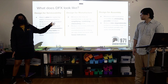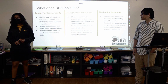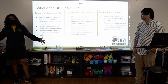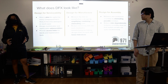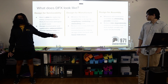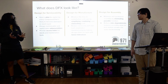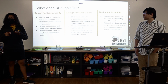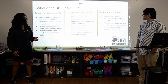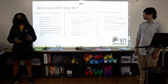Design for manufacturing, using the least time possible, and simplifying, combining, eliminating parts is really important in order to do so. You have reducing the necessary skill. You have your whole team that can work on making all these parts, and you want to make sure you're optimizing where you're using those resources. So looser tolerances are a really good way of making parts more manufacturable. Then you have design for assembly, which is minimizing the possible mistakes. Poka-yoke is one term. You want things to be symmetrical when possible, just so they can't get mistaken and put on the wrong side. And then you're reducing the interdependencies. If you have things waiting on other subsystems, that just slows down the entire process.